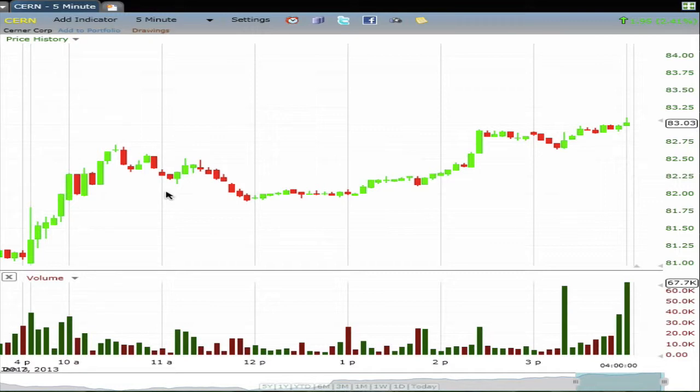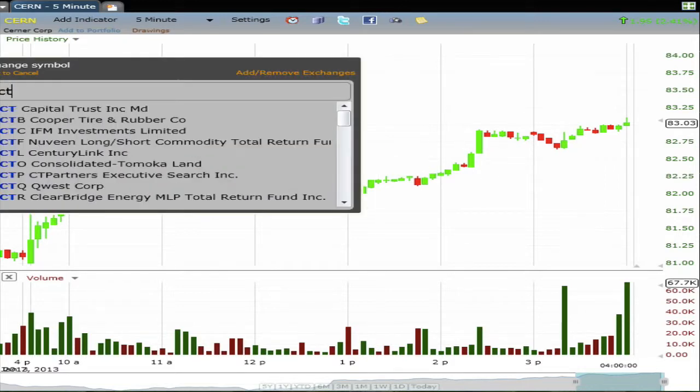CERN, another strong stock right out of the gate, just ripped to new highs, then pulled back, with a little sideways trading action here. Nice tight channel for you to trade, even if you don't trade the lunchtime hours, like we suggest that you don't, as it walked out here in the early afternoon. One or two trades here you could have made for a little bit of a profit.